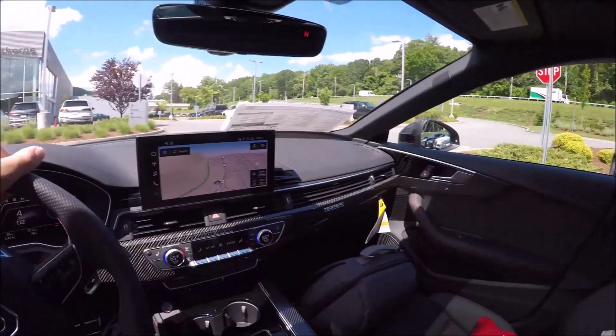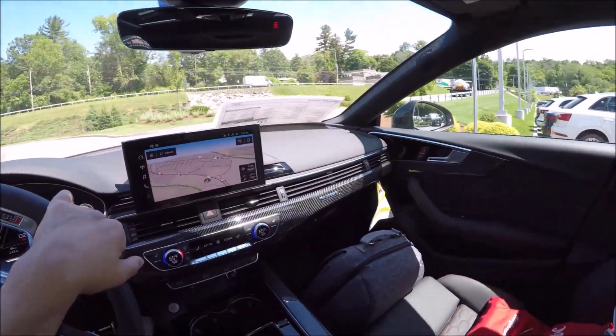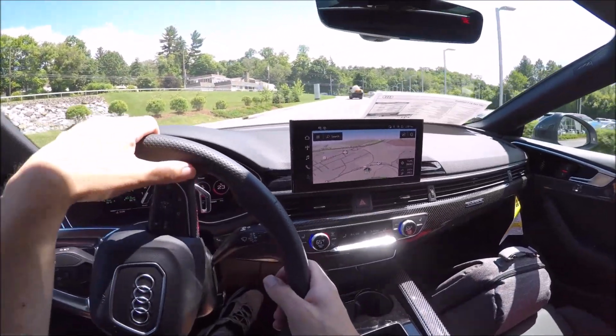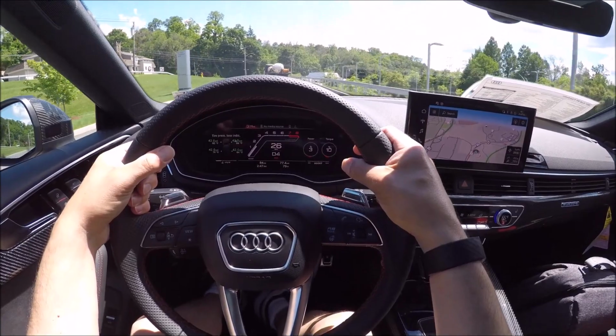This is a practical car. This is a car that's going to be fantastic in all weather conditions. And this is a huge Audi dealer. They have everything. They get RS6s like you wouldn't believe, but they sell in hours, so call them up if you want one.